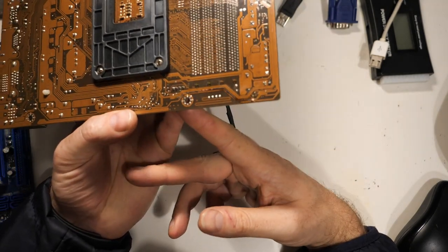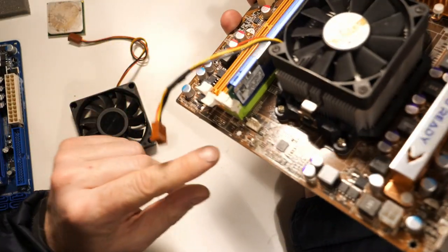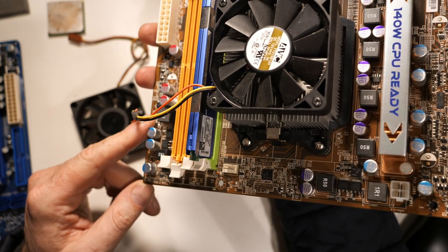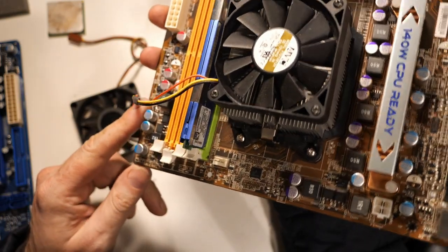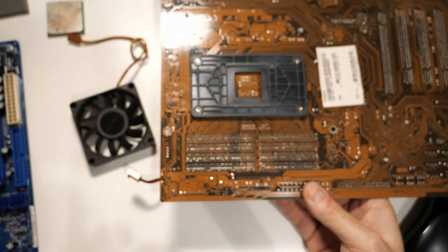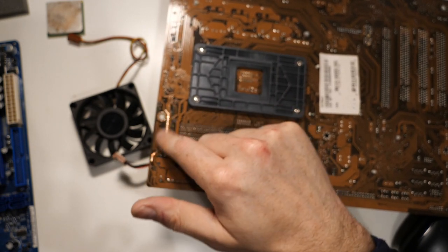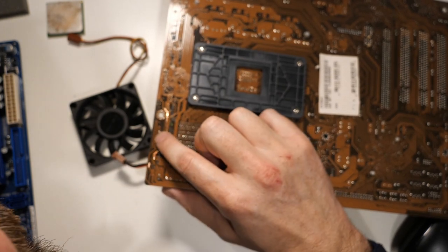These four pins are this fan header. So it'd be interesting to see if I could wire up a sort of replacement bit of wire here to join these two bits back together.